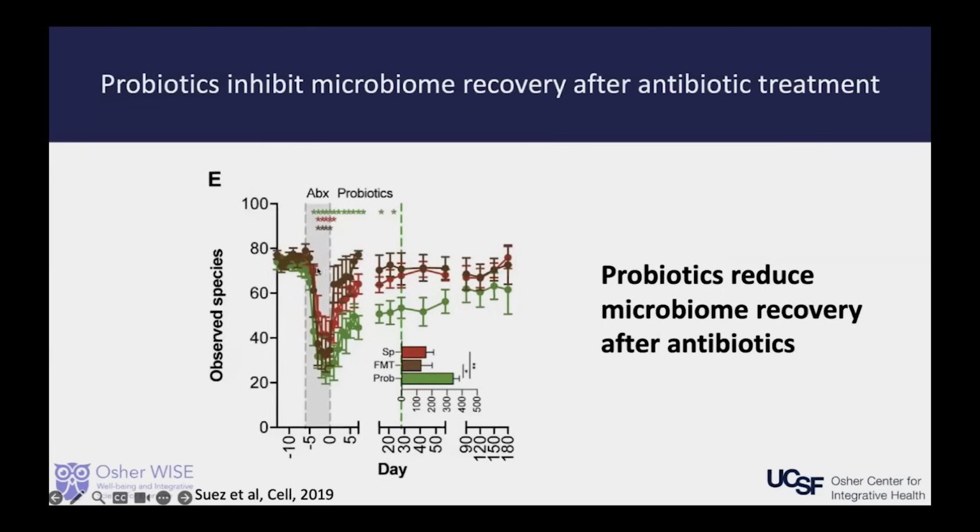As expected, here we're looking at observed species, so this is the diversity of the community. During the time they took antibiotics, you plummet in microbiome diversity because antibiotics are killing your microbes. The key here is to look at how quickly it recovers in the days after. If you were to take an autologous FMT, so have your microbes from essentially the brown line here given back, at day 5, you're back to normal. If you were to do nothing, you dip, and then the recovery back to normal takes about 3 months.